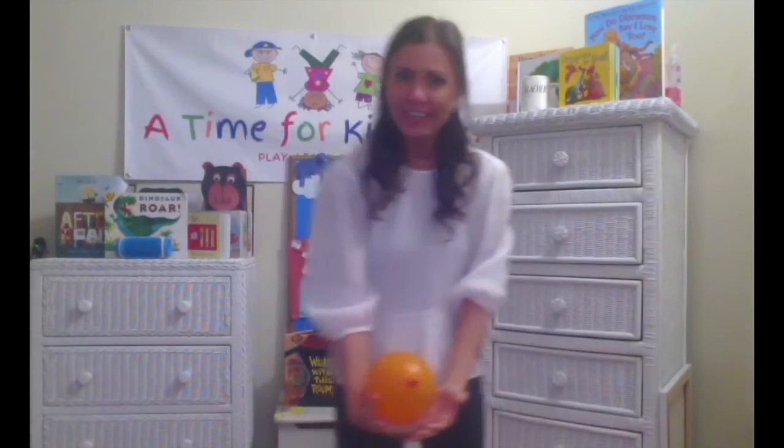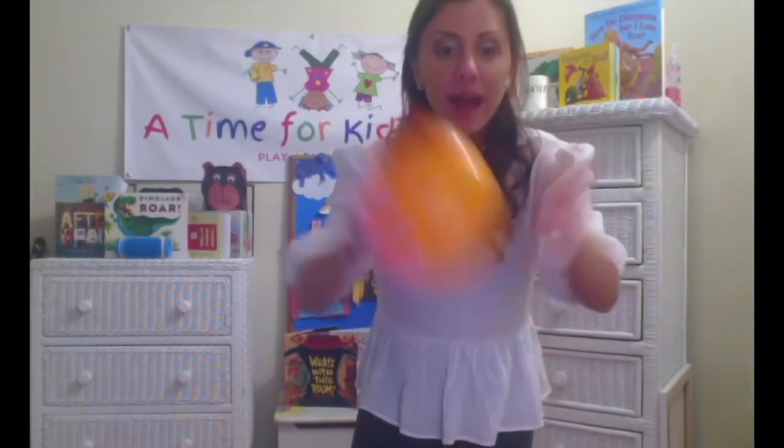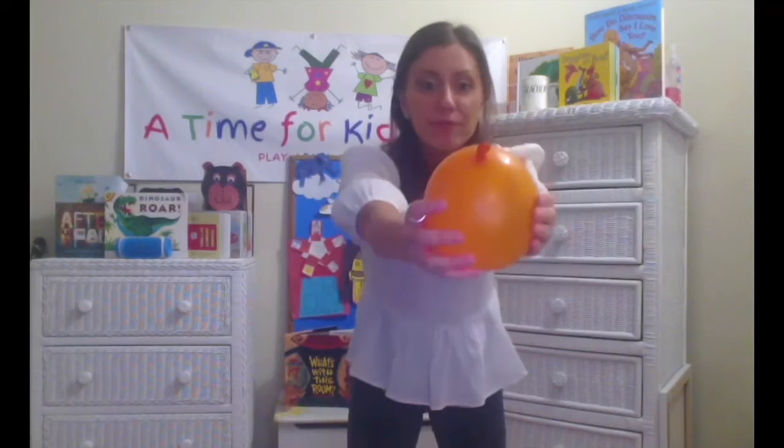All right, very good, guys. If we have a grown-up in the room or a sibling in the room, we're gonna practice throwing our balloon to them, and they can practice catching it now, okay? So let's take it on the count of three. I'll throw it to myself, and we will throw it to our friend or sibling or grown-up, and then they will catch it, okay? Ready? One, two, three, here we go, ready? Throw it to your friend and catch it.